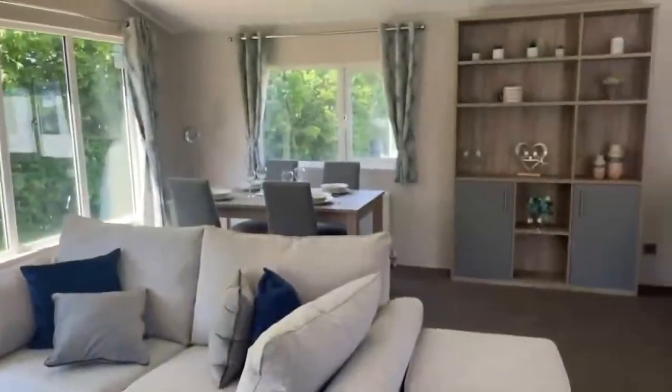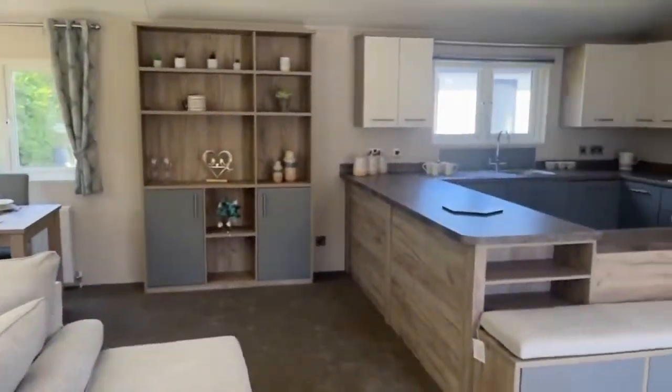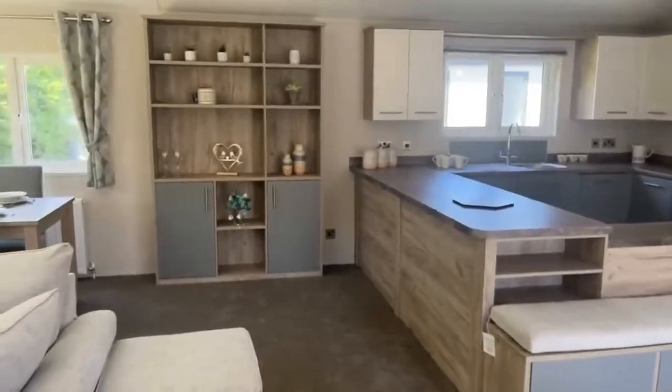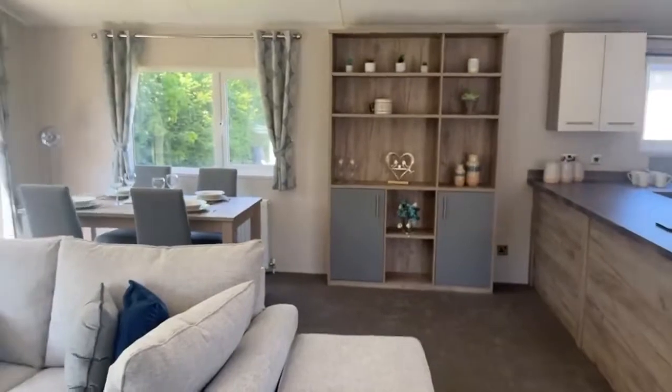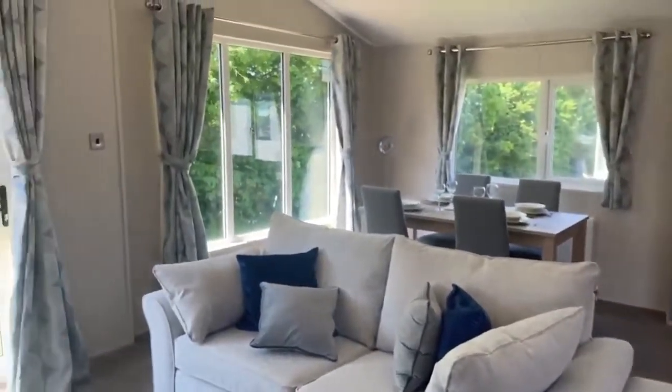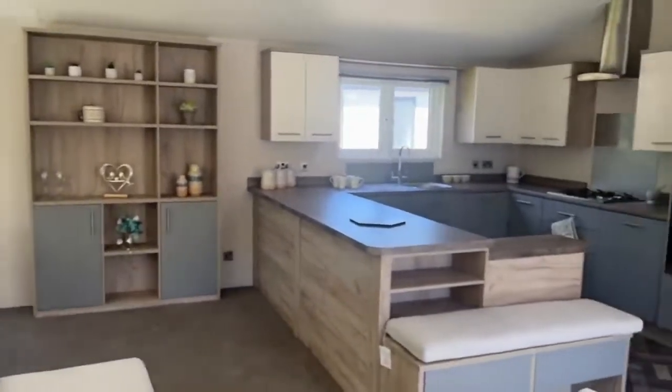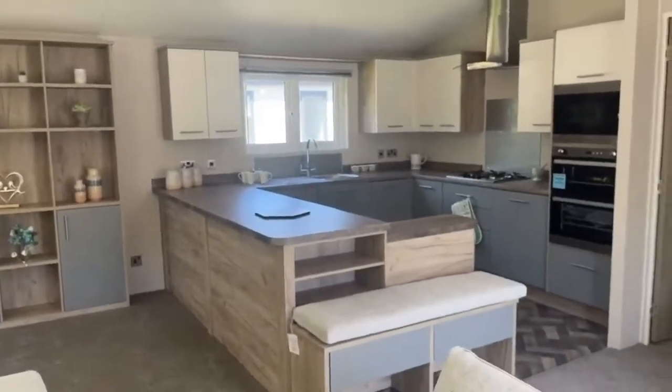So the Willerby Cadence comes with decking, free pitch fees for 2022 and 2023, and £500 towards your gas and electric. This holiday home will go so quickly as it's on the most beautiful plot and it has absolutely everything the family will need for those fantastic holidays to just pick up and go whenever the mood takes you.